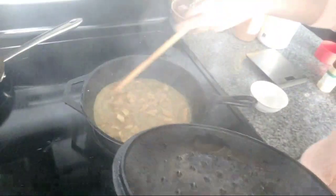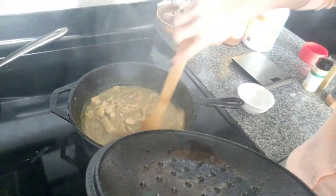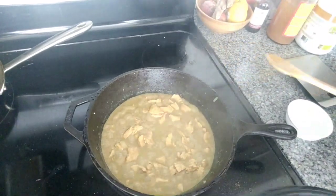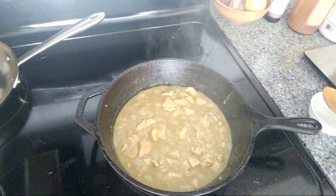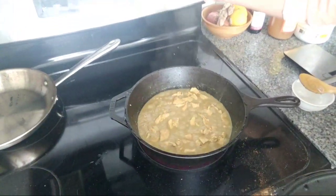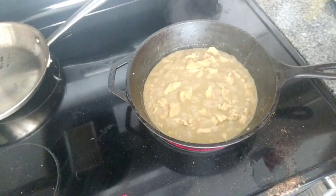You want to check on it? Sure. You got 4 minutes left? Let's take a peek. Okay, you should uncover that and let it reduce. See how watery it is right now? But it will reduce pretty quickly, so we are turning the heat up. We're going to go medium high and let that reduce until it gets to the thickening of your liking.